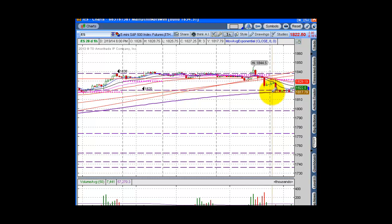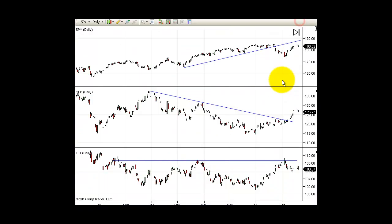So watch it. If we take out that 18, you're going to see the next stop is really 1797, 1800 here. That's going to be my number. So if we lose this, look for 1800 as the next area of support in the E-mini S&P.